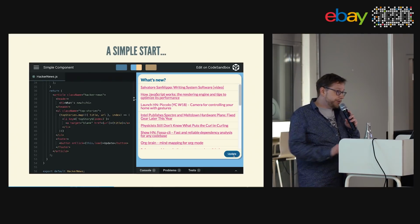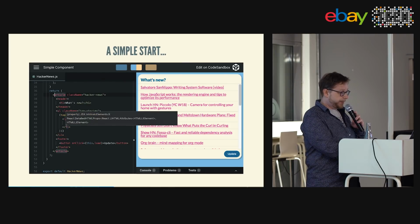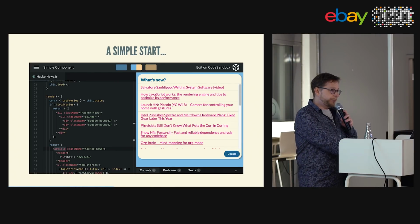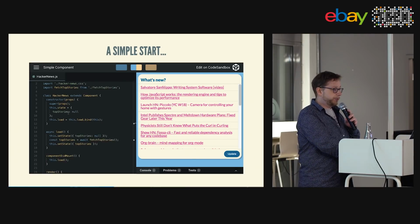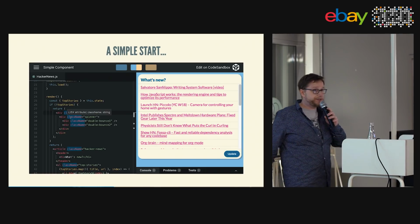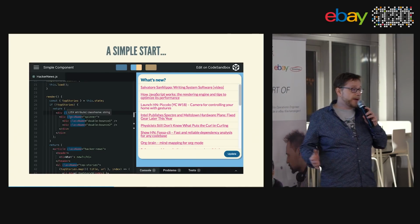Well, one of the problems is that the layout code, the HTML code, is intermingled with the logic, right? So we have some logic that decides, do we have top stories or not? Should we show a spinner or not? And we have some logic that handles loading the stories, and that's all tangled up with the actual layout, the logic that displays the data. For such a simple use case, that's okay.